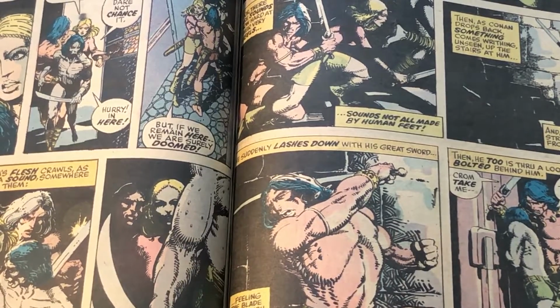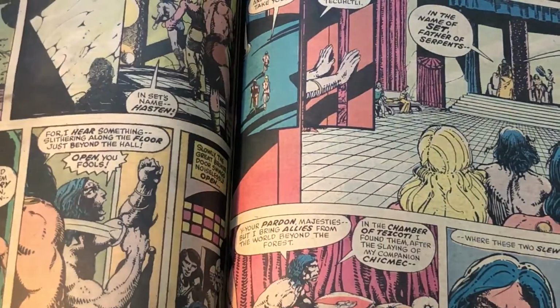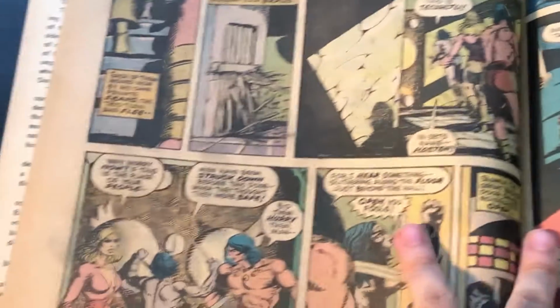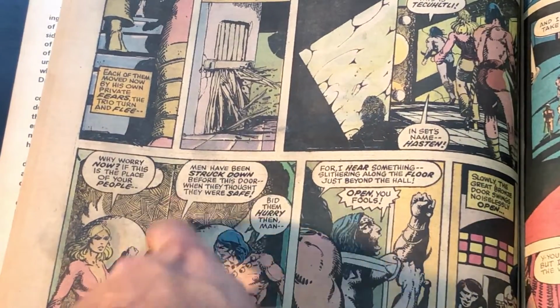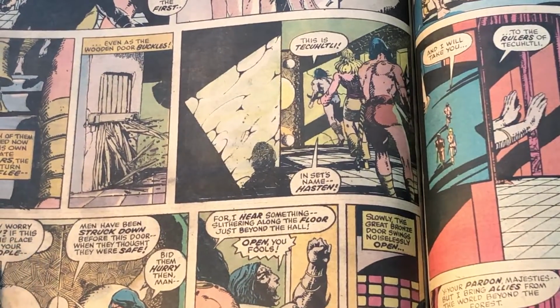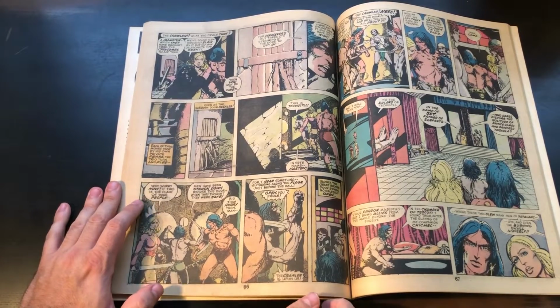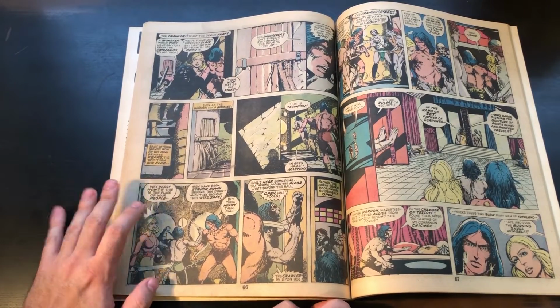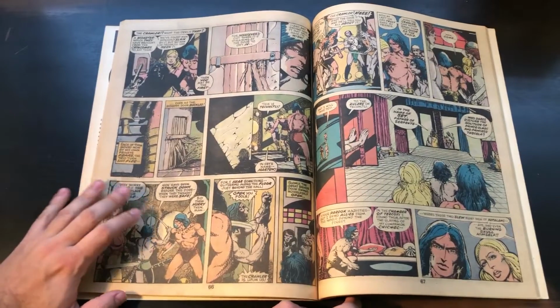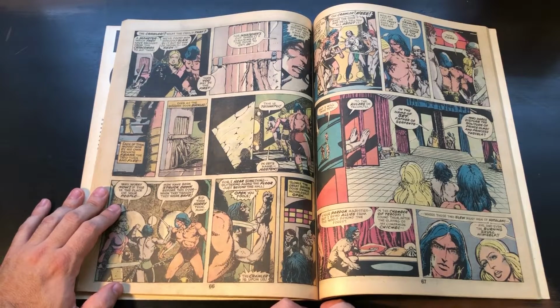Gotta love that. Anyway, they get to the door and they pass through it. Look at this hatching right here, buddy. Look at that. Barry Windsor Smith just proved to everybody that he knows how to throw a line down. You know, they're breaking through the door. They're coming for him. This is Tukulti, I guess. Yeah, Tukulti is maybe his name.